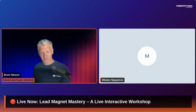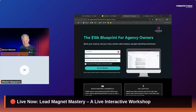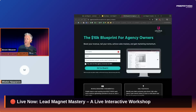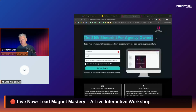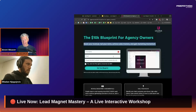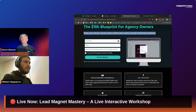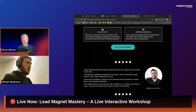First, I'm going to show you guys an example of one of the lead magnets we use over at UGurus. This is a recently launched lead magnet we have called the 10K Blueprint. It's pretty simple. You've probably experienced lead magnets even if you haven't ever built one before. You can see here we have a very descriptive headline, the 10K Blueprint for agency owners. We've got a little bit of a tagline. We have the actual opt-in box itself. We have some imagery here, some benefits, all this good stuff. So this is what a lead magnet is.